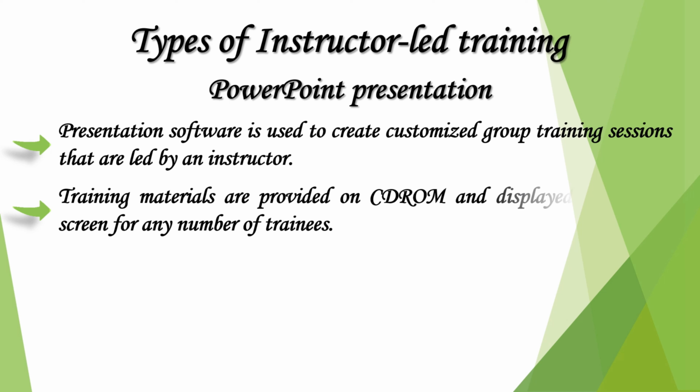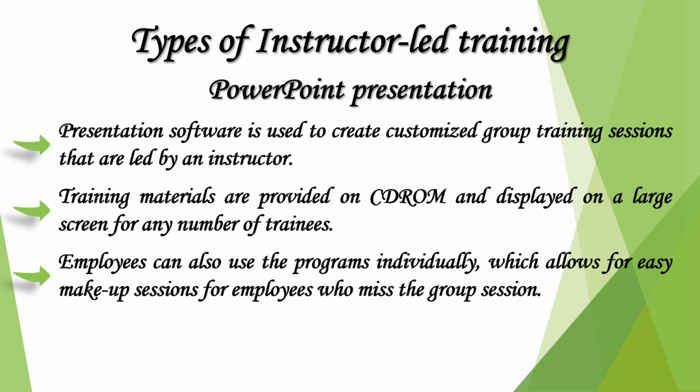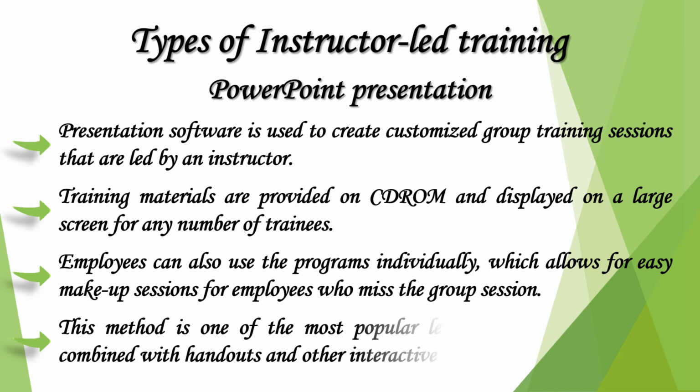Training materials are provided on CD-ROM and displayed on a large screen for any number of trainees. Employees can also use the programs individually, which allows for easy make-up sessions for employees who miss the group session. This method is one of the most popular lecture methods and can be combined with handouts and other interactive methods.